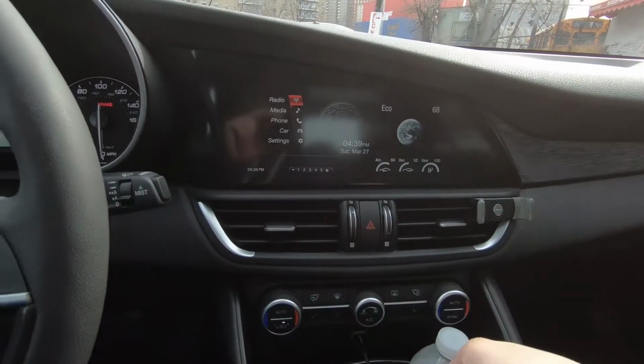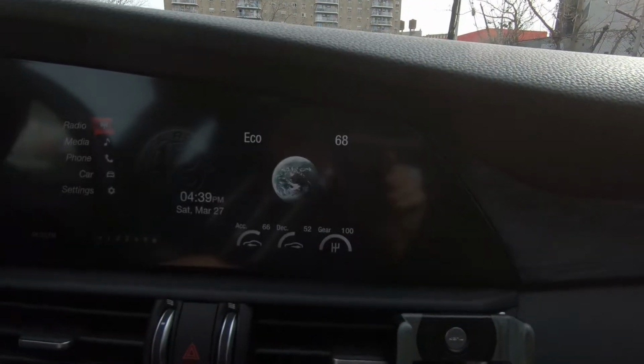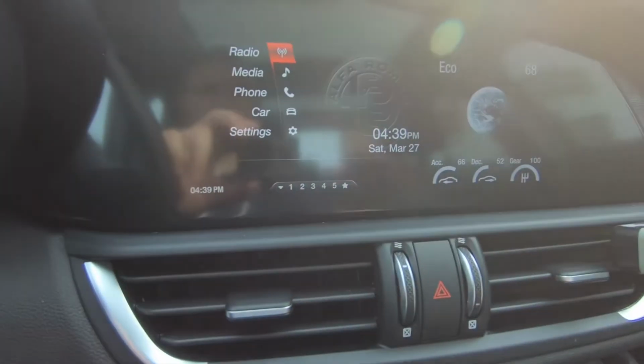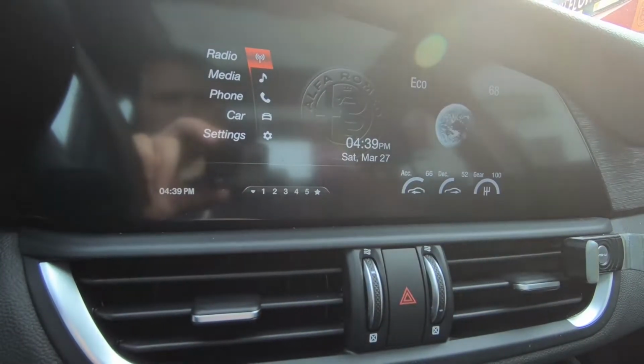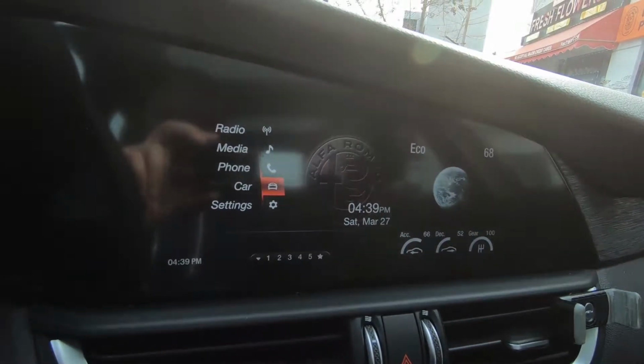In terms of this infotainment, as you can see, the layout of it is very unique. It is not proportionate to the design, and it's different. It's a matte display, but you still get some glare. And in terms of the design, you don't get a lot of features here. As you can see, that's all you get.